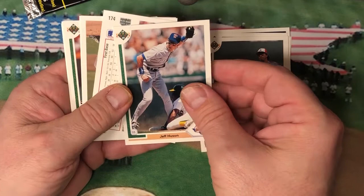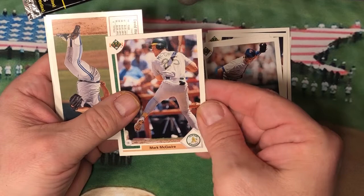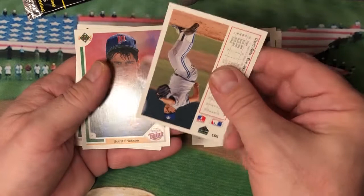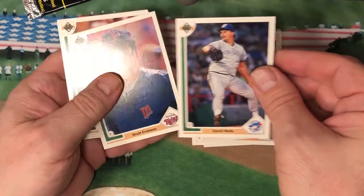Jeff Hewson. Mark McGwire, 91. Not his rookie card, but he still weighs a buck 05 in this one. And yeah, I'm not gonna say he used any PEDs, but hey, we'll just let you be the judge. David Wells. I think I remember him, not too much though.